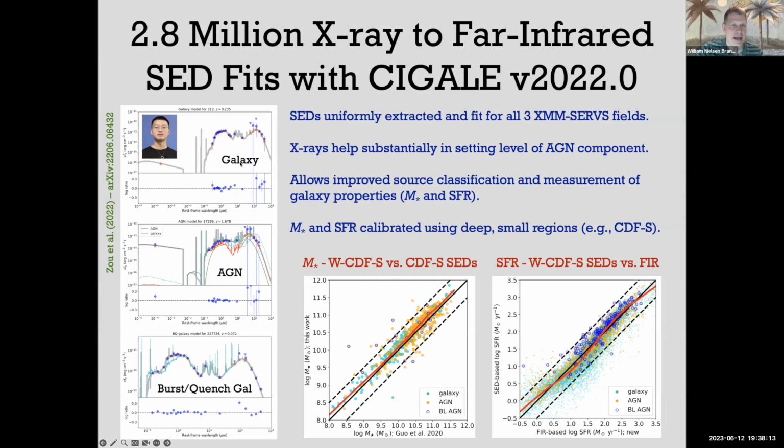And then the SED fitting, of course, also allows improved source classification, as I just said, and measurements of galaxy properties, things like stellar masses and star formation rates. In fact, Fan has now done stellar mass and star formation rate measurements for like 2.8 million sources, including, again, all the X-ray sources, as well as all the non-X-ray sources in these fields. And this is very valuable for investigating relations between galaxy growth and black hole growth, which is something we're working on now.